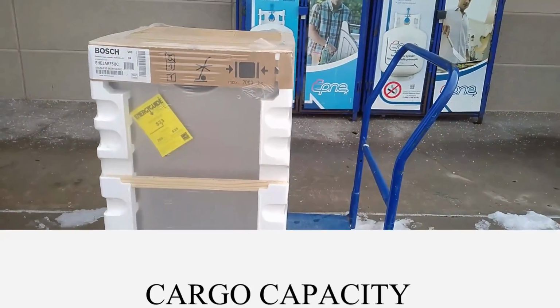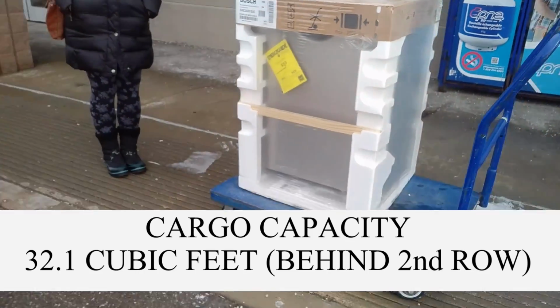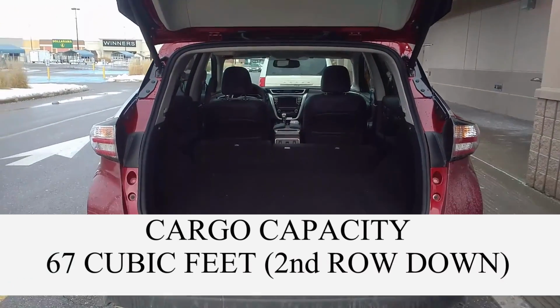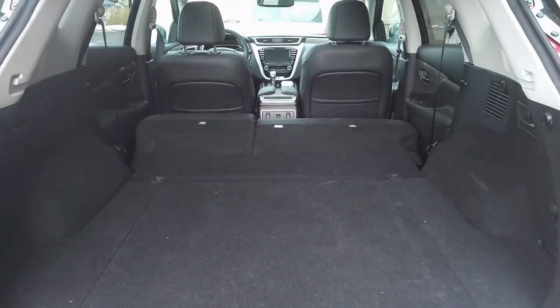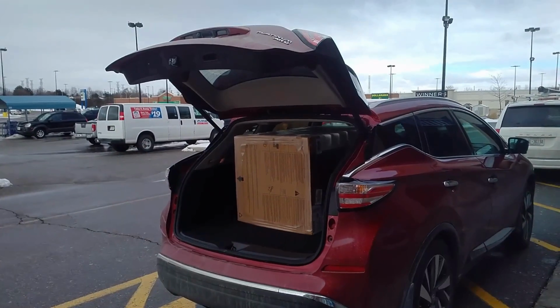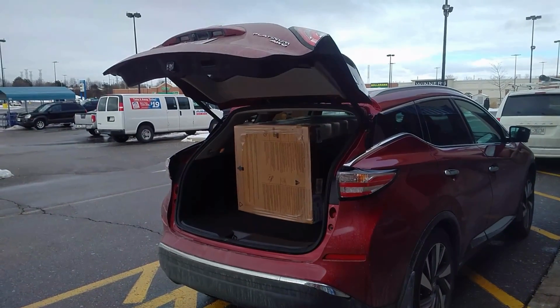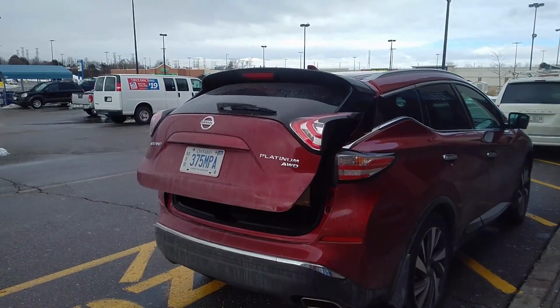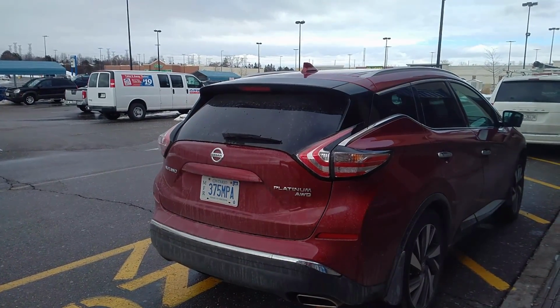Cargo capacity for the Murano is 32.1 cubic feet behind the second row and 67 cubic feet with the second row down, an amount I had to use all of while bringing home a new dishwasher that my wife and I had purchased during the week of this review. And the dishwasher fits perfect.